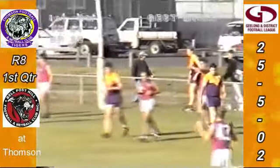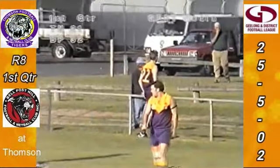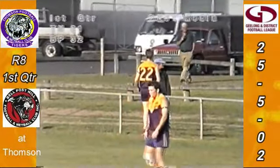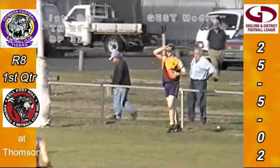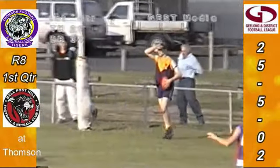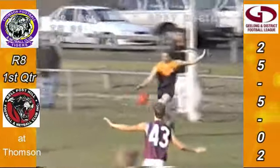And we will have a free kick to the Thomson side. Aaron Bradley to take it in the last line of defence. Probably a bit of a let-off for Thomson there, Laurie, with Felbin trying to do it all alone. Yeah. He wasn't going to kick a goal from that pocket, Eric. No, you wouldn't think so. So Aaron Bradley from the right back pocket for Thomson.